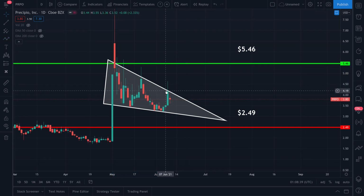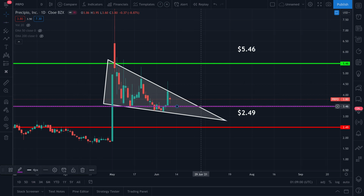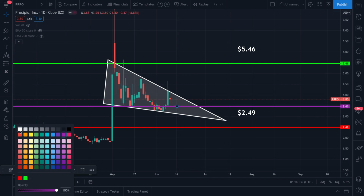If I had to give just a practical area to watch in the short term, assuming it's not going to experience any more substantial retracement to the downside, I'll give you one level here. Again, this is just for a couple weeks from now. That level is about $3.46. That would be the level of interest.